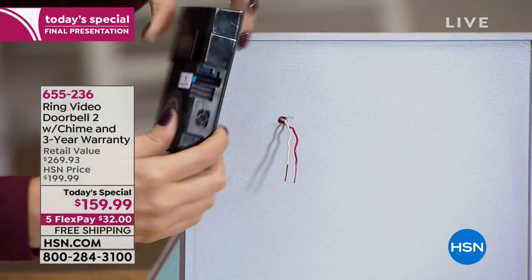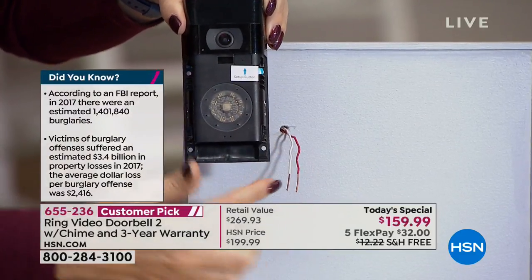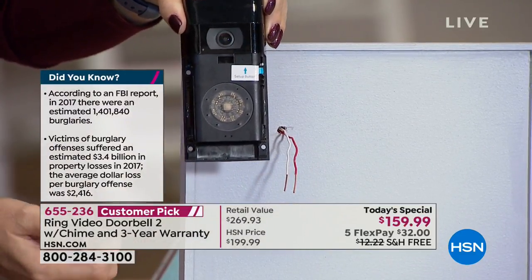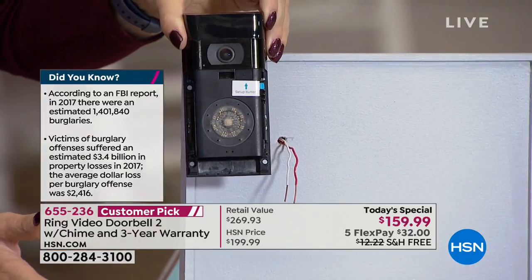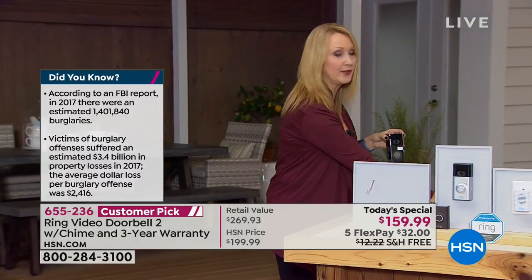Then there are four screws. You can kind of see it here. One, two on the side, two on this side, four for a total, and that's how you secure it to your home. Okay. And you can put this anywhere. So you don't have to have a doorbell there already if you want to use it the battery operated way. And we include that battery for you.